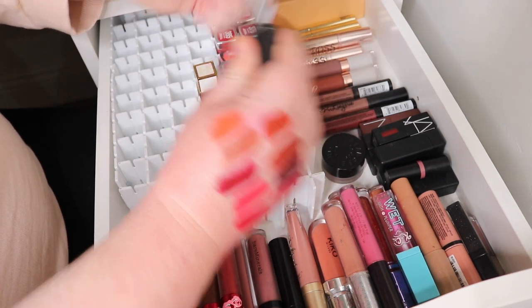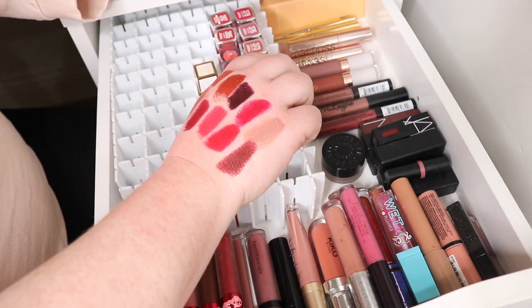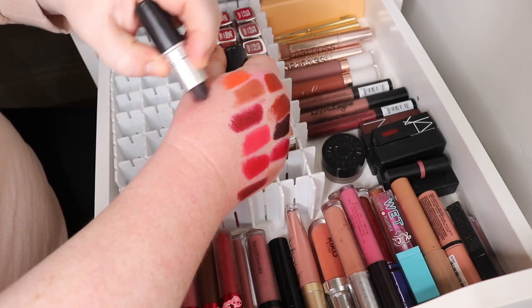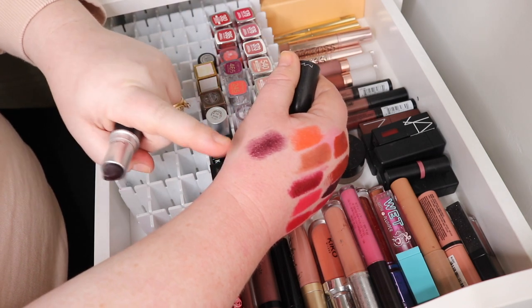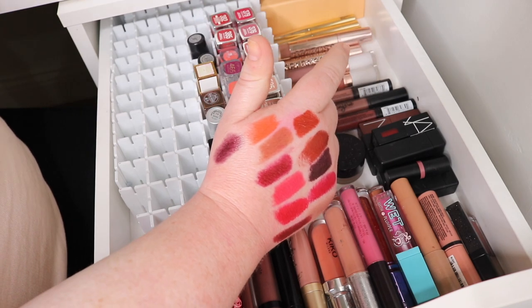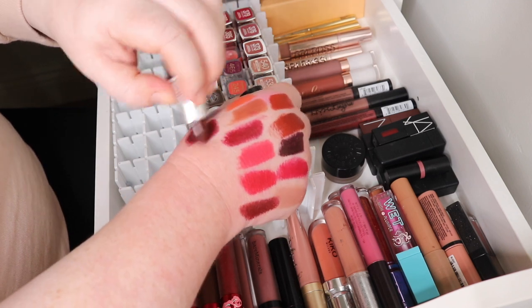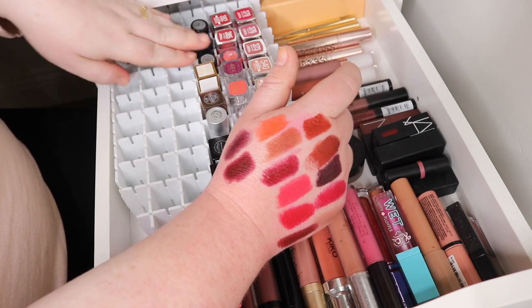Then we have Hearts of Flame. Love me a MAC. I'm going to keep my MACs. We have Sweet Succulents. This is what I was saying. I have purples that I really like. So Sweet Succulents and Rebel are my two favorite purples. And then I have Sin. Oh, that's like a purpley as well. Oh, yes. Purpley red. So we'll keep those.